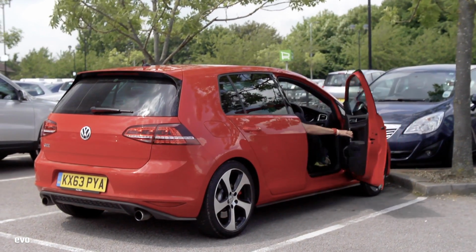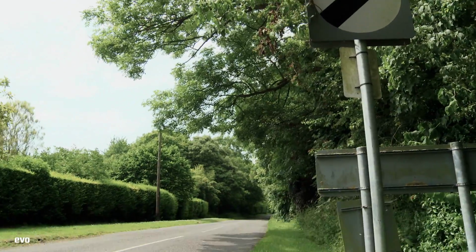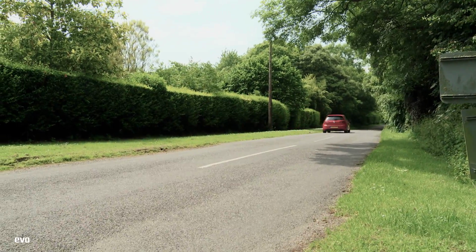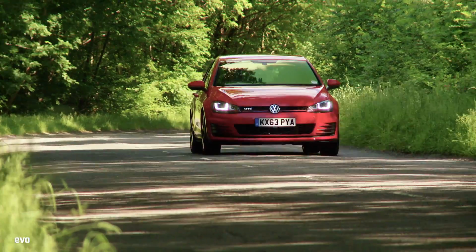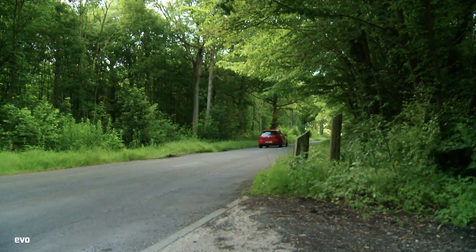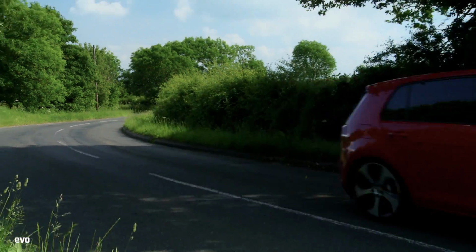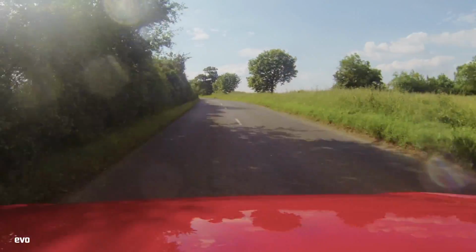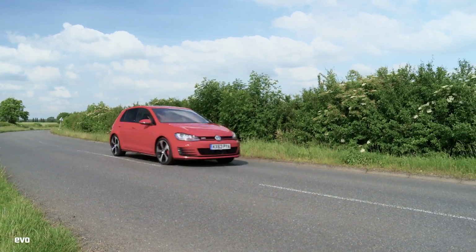So, when you head out onto a B road, is it still a credible hot hatch? Or is it all just a bit sensible? In performance pack trim, the Mk7 GTI dispatches the 0 to 60 mph sprint in 6.4 seconds. That's half a second quicker than the Mk6, but not as fleet of foot as things like the Seat Leon Cupra or Astra VXR, both of which dip into the 5s. Flat out, the GTI will do 153 miles an hour.